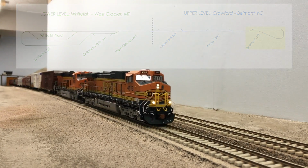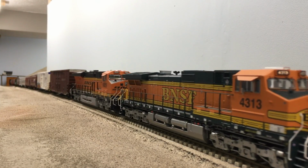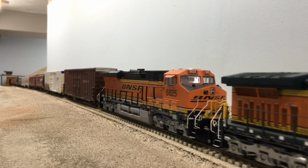So here we start our journey following the westbound Kansas City to Whitefish manifest as it starts its descent on the hill.